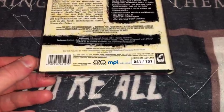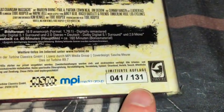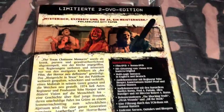2-disc edition. This is, let's see, Turbine, limited to 131. I got number 41. So again, very, very limited. Very hard to find these.